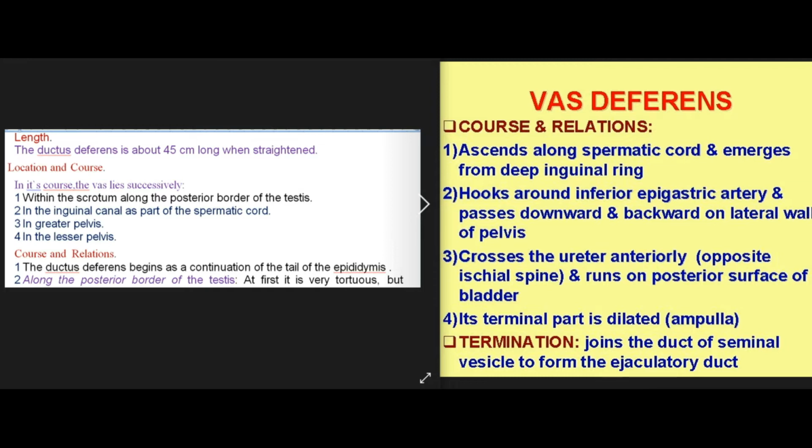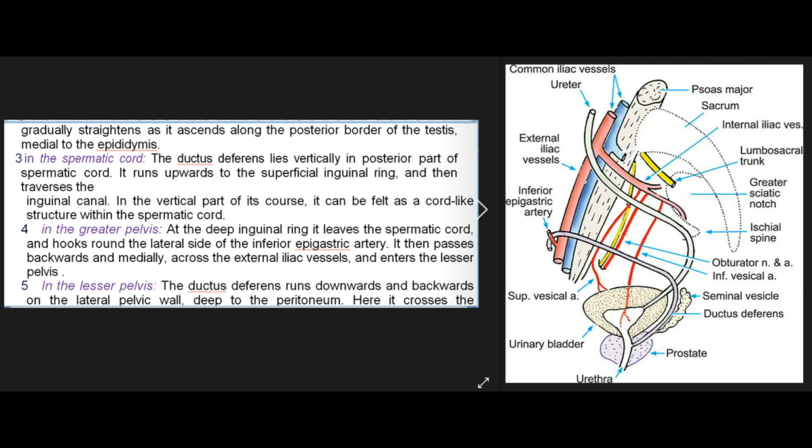Location and course. In its course the vas lies successively: one, within the scrotum along the posterior border of the testis; two, in the inguinal canal as part of the spermatic cord; three, in greater pelvis; four, in the lesser pelvis. Course and relations. 1. The ductus deferens begins as a continuation of the tail of the epididymis. 2. Along the posterior border of the testis, at first it is very tortuous, but gradually straightens as it ascends along the posterior border of the testis, medial to the epididymis.